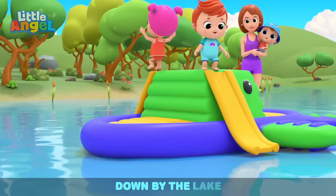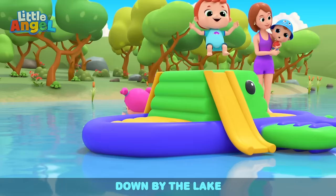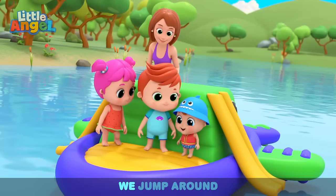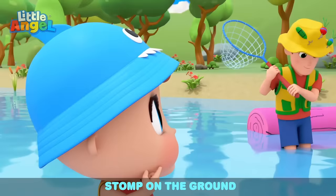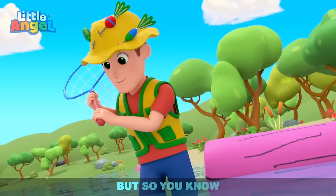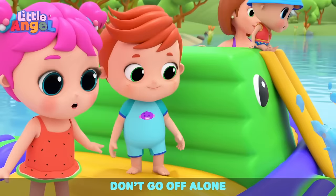Down by the lake, we splish and splash. We jump around, stomp on the ground. But so you know, don't go off alone. If we stay together, things will be better down by the lake.